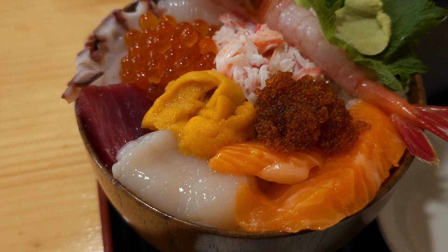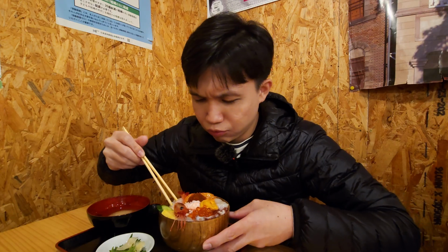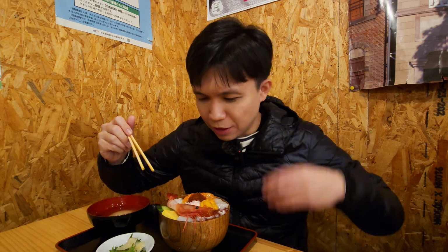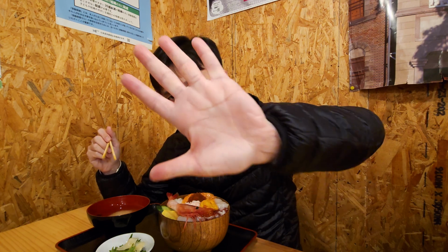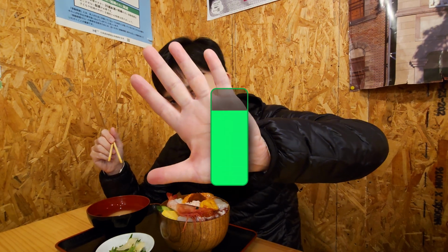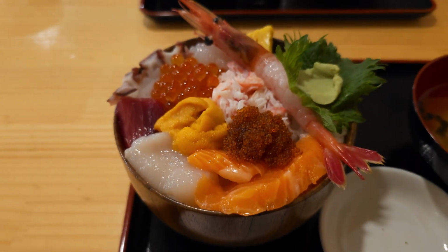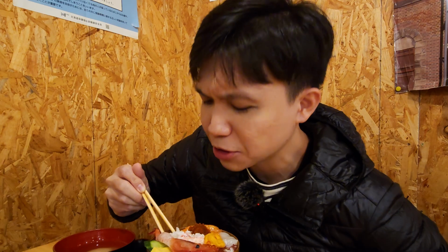We have a variety of seafood over here. Magnificent. Ooh, the bowl is really full. Now the bowl is around 1 palm size. Yeah, it's about 1 palm size. My hand here. Okay, 1 palm size. Probably the size of a short putt. Yeah. Let's try the rice first.